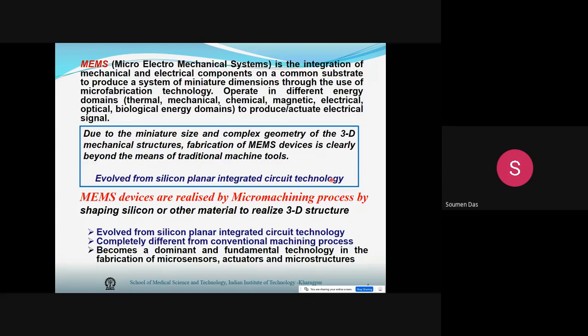this is the advantage of this technology, and taking this as an advantage, it is a batch processing technology. Therefore, the MEMS or the bio-MEMS sensors, whatever is fabricated using this technology, will have the minimum cost.